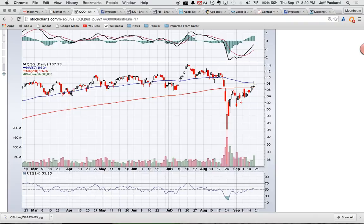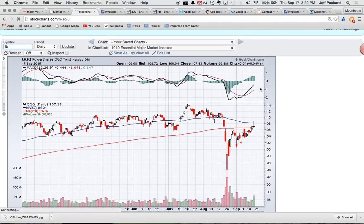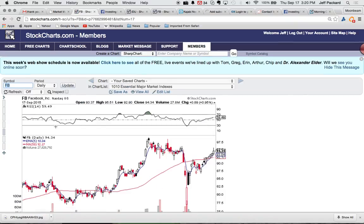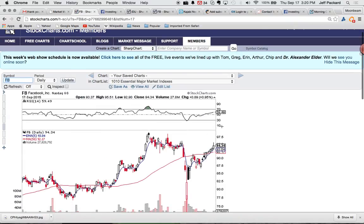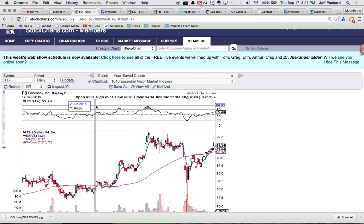I don't think we're out of the woods yet. I am in the longs. I'm in Facebook and Starbucks. We'll look at those real quick. Facebook, and we'll use a 5 and the 50-day moving average. My stop will be underneath the 5-day moving average, so about right here. And Starbucks.